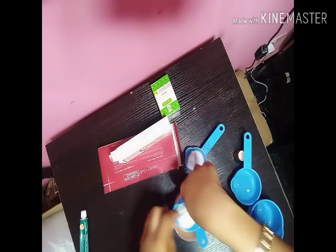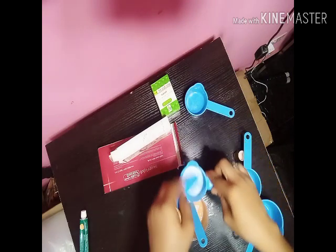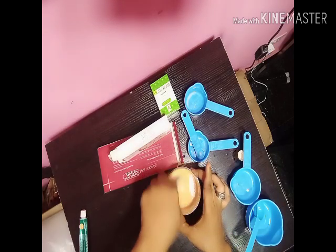Don't ever mix a powder in your lotion like that. It's not good. Make sure you dissolve it. Guys, these lotions give good shades, but you have to use it with a good scrub and a good shower gel.